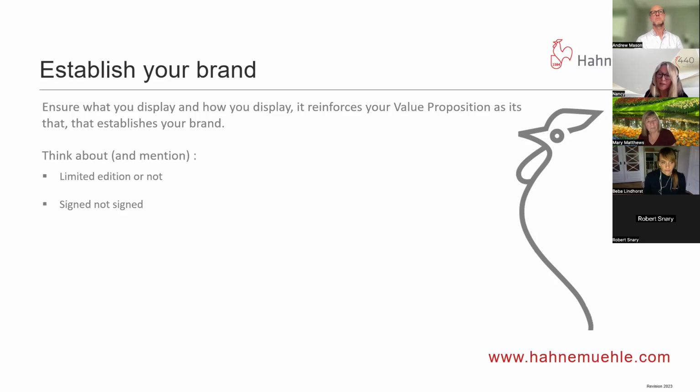Are you going to sign it or not sign it? Some people do, some people don't. Obviously, if you sign it and you become famous over time, then they become far more valuable. The paper type: archival, photo, texture, eco-credentials. There's a lot to think about when you're actually looking at what type of paper to use.